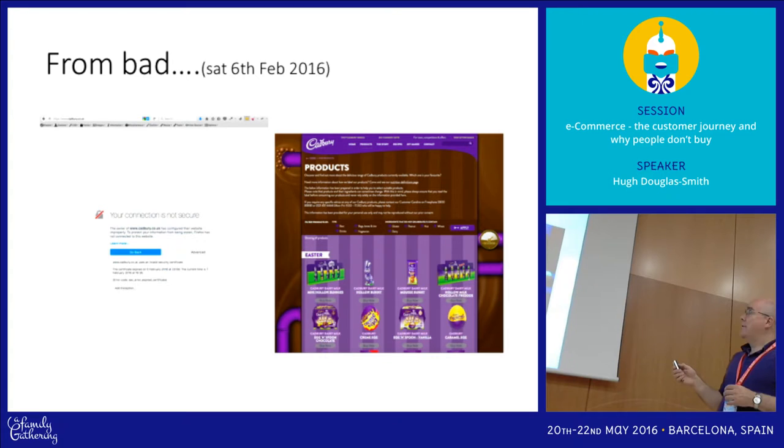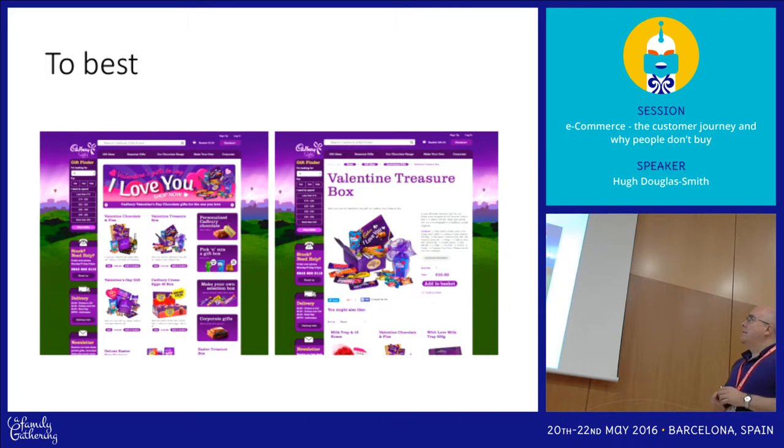When you do get through to their homepage, this is what you'll see on the right, which is sort of dull and not very inviting. The contrast to that is their Cadbury's Gifts Direct, which just looks beautiful. It's nicely designed, it's appealing, it's got information in all the right places, and it gives you everything that you need to know.